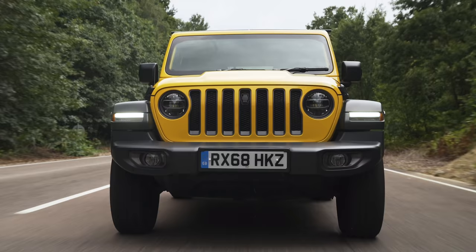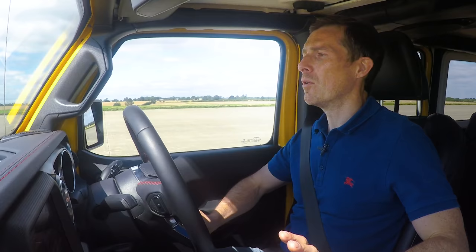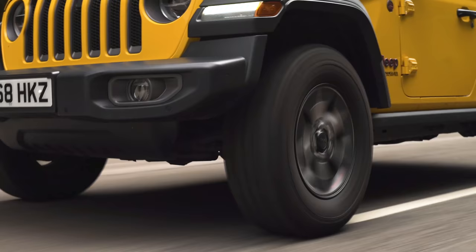Now it comes time to drive the new Wrangler. And I must say, it's way better than before, but that's because the old one was absolutely awful to drive. In town, you notice the fact that it's got that ladder frame chassis, so you've got a strong ladder frame and then the body's on top. As a result, you feel lots of bumps coming through the cabin, so over speed humps and potholes, that send a bit of a shudder through your bones.